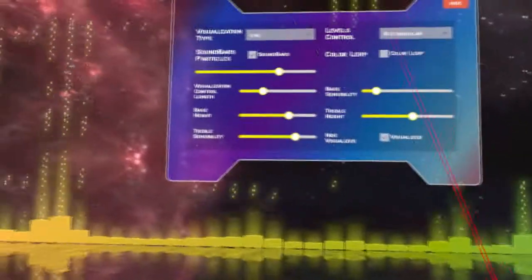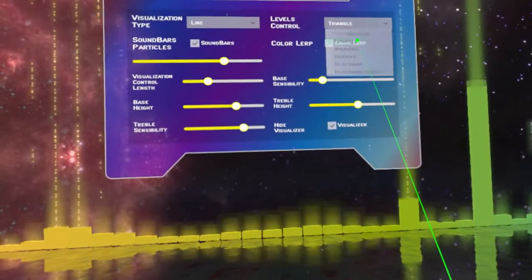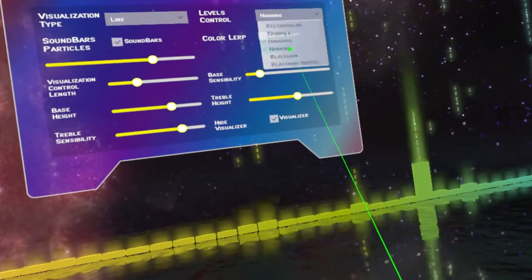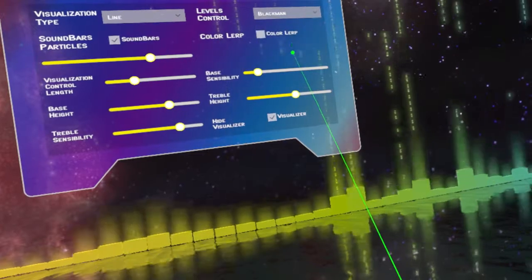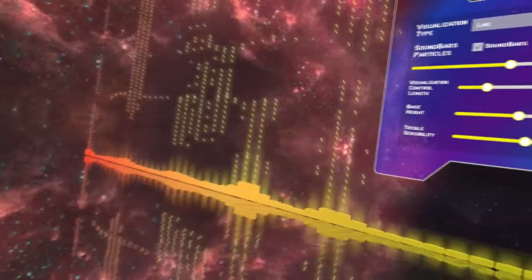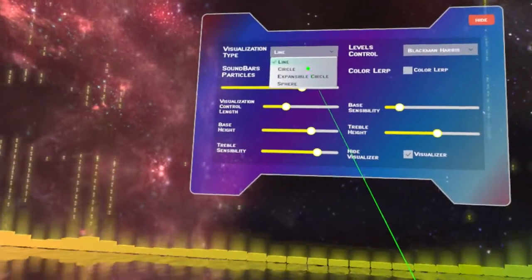So now there are different visualizations. This is just the starter one. Let's go ahead and look at different ones. So that's the line, and this was the rectangle. So let's go to triangle. I don't know if you can actually hear the difference between all of these. So let's go to circle.